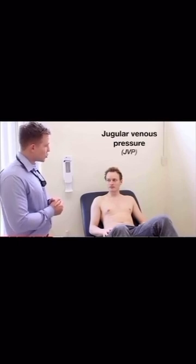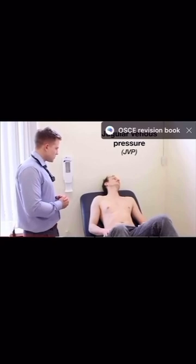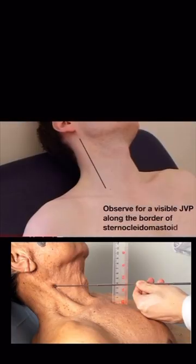Assess the JVP, as it provides an indirect measure of central venous pressure. Position the patient in a semi-recumbent position at 45 degrees. Ask the patient to turn their head slightly to the left.